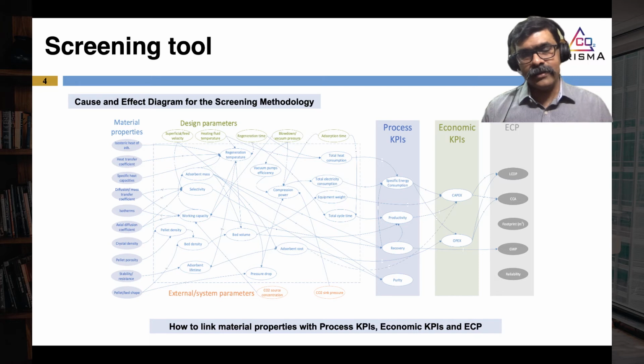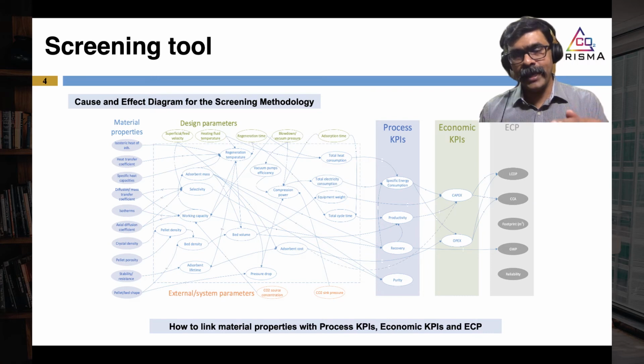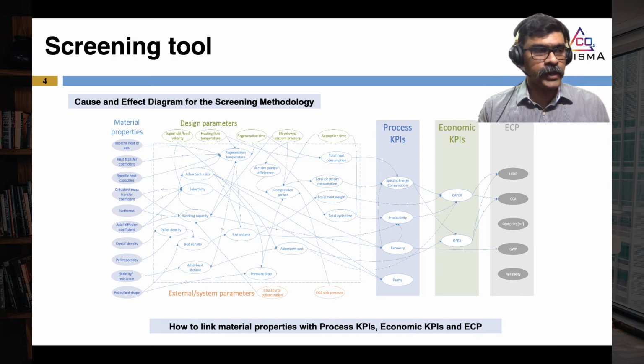The idea here with this slide was to show that we talk about ranking the different adsorbents according to the ECP, effective carbon price, and then linking them back to the material properties. But it is to indicate that this is not a straightforward link back to material properties, but it is a complex process to get back to the material properties.